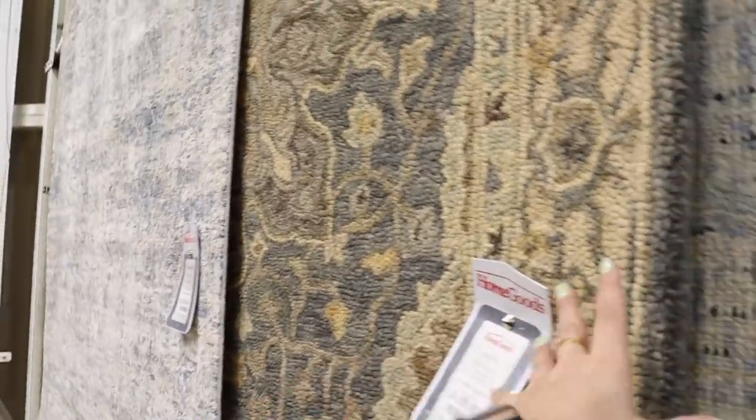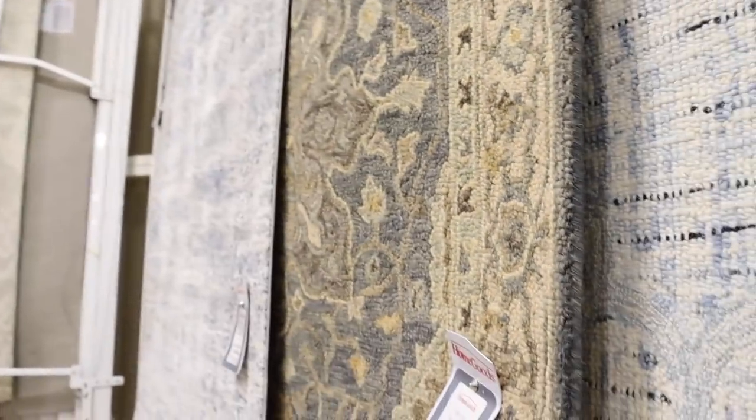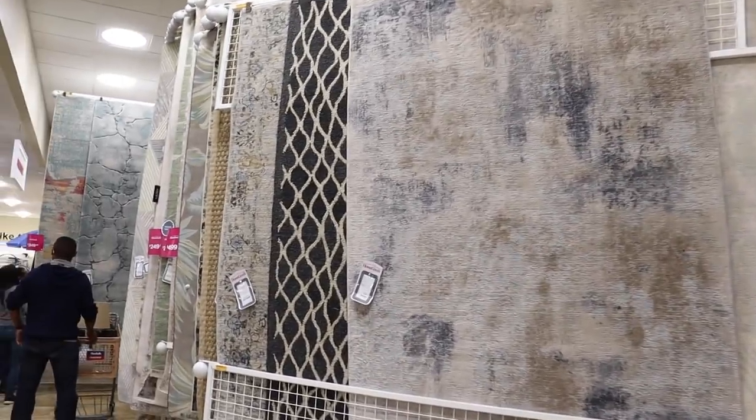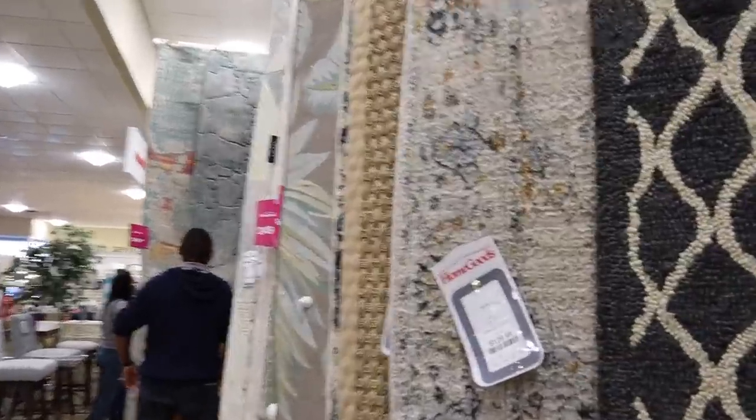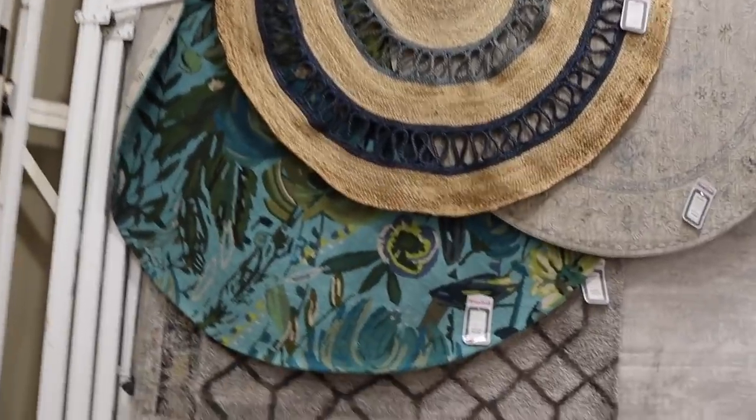I don't like this one, but it's Magnolia by Chip and Joanna Gaines. So that's cool. But there is one that I wanted to show you guys that I think is in this next one. Oh my gosh, like a full body workout. Nope, it's not. Is it in this one? Hang on, wait, where is it? Oh crap. Okay, I know it's in this round one. Hang on, I have to move all these. Okay, I just moved them all so I could show you guys these round ones.